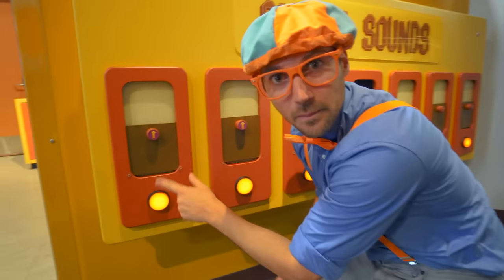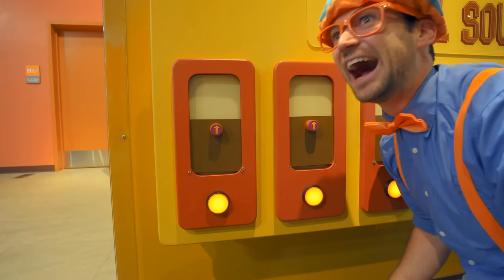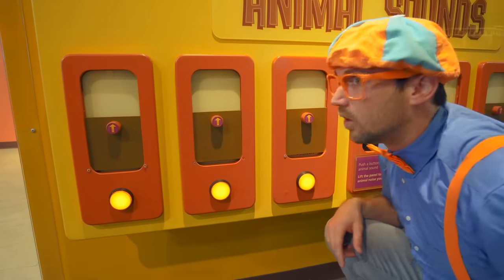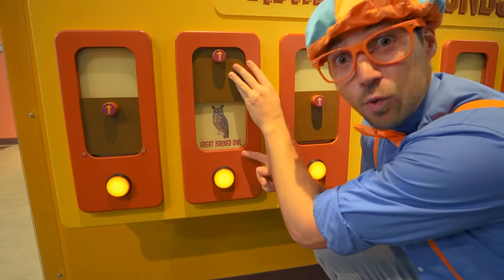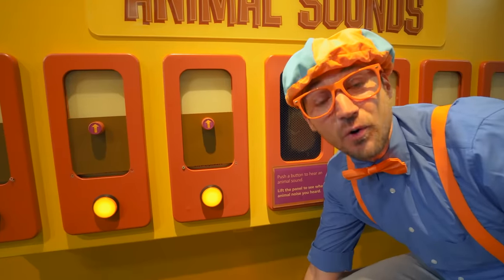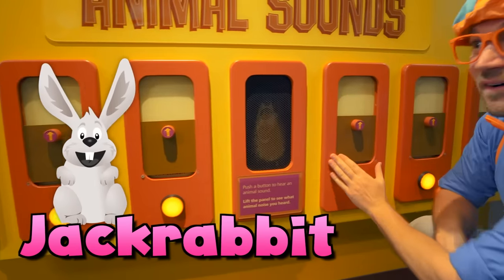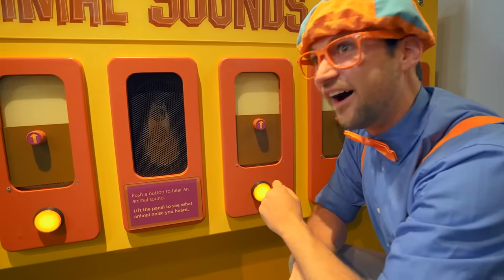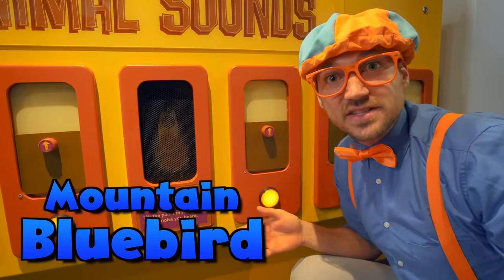Okay, let's hear what these animals sound like. Okay, I'll push this button. Then you have to guess what it sounds like. Ready? Yeah, that's the toad. Let's do this next one. Yep, the great horned owl. Hey, guess this one. Do you know what animal that is? Yeah, that's the jackrabbit. What animal is this? Yeah, the mountain bluebird.